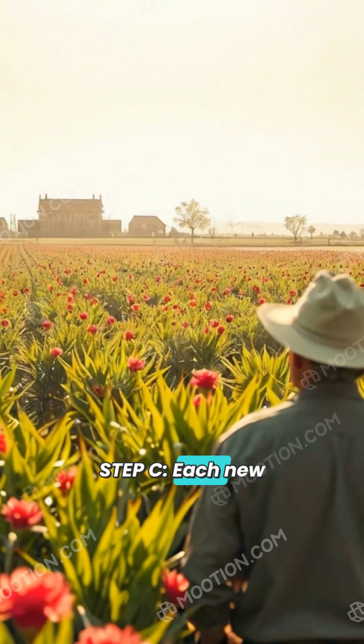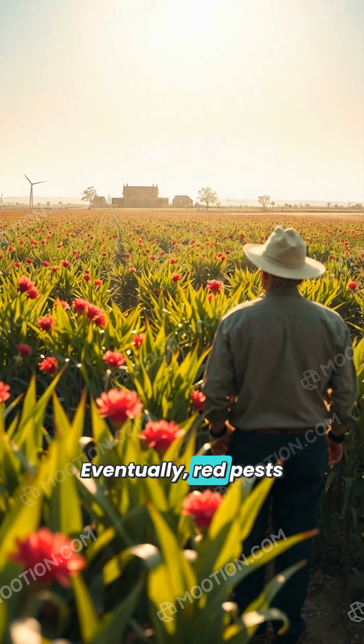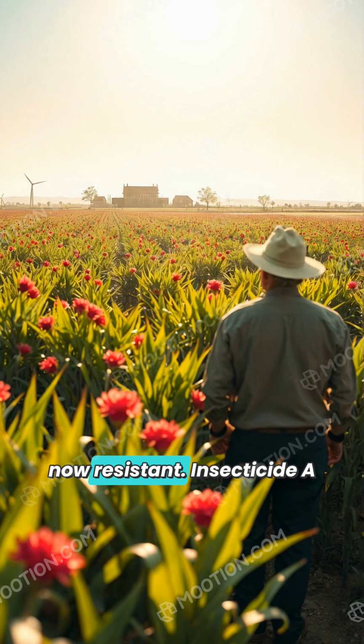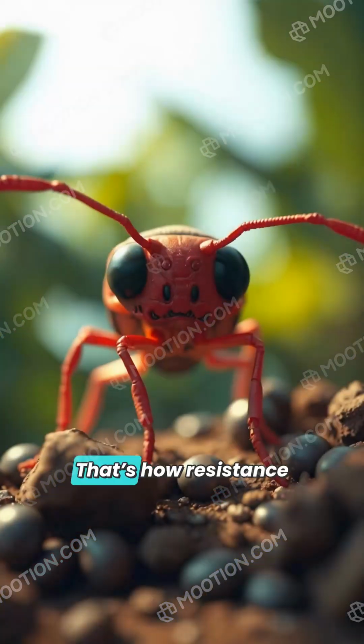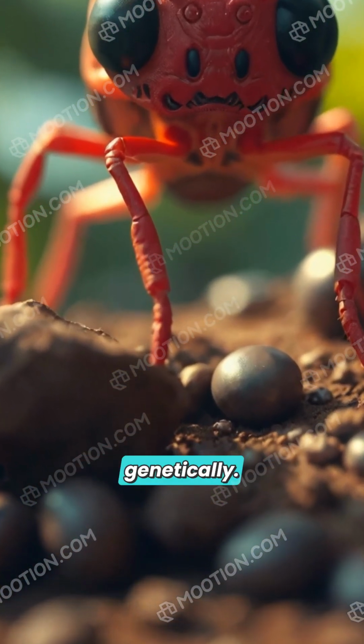Step C. Each new generation has fewer blacks and more reds. Eventually, red pests dominate the population. The whole population is now resistant. Insecticide A is no longer effective. That's how resistance builds, slowly, silently, genetically.